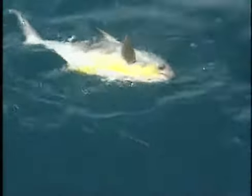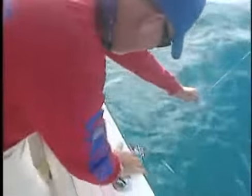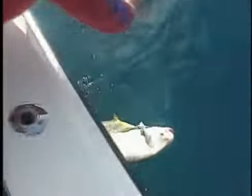Nice. Look at that fish. Look at that fish, Rick. Get that, Rick. Get that. You better get a little bit further to the back of the boat, because I don't know about you, but I ain't that long. That, gentlemen, is how you do it.